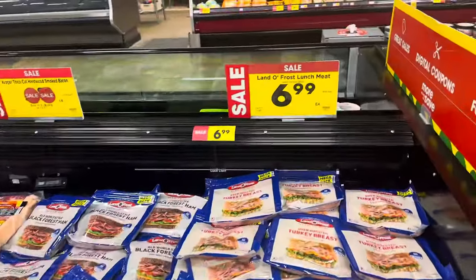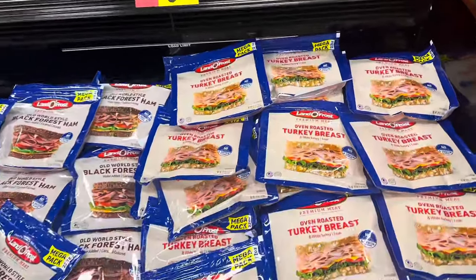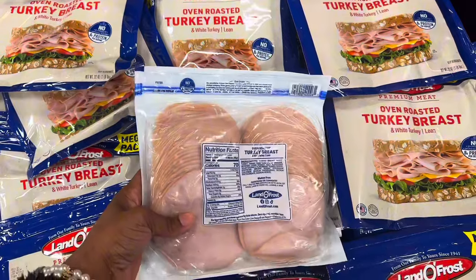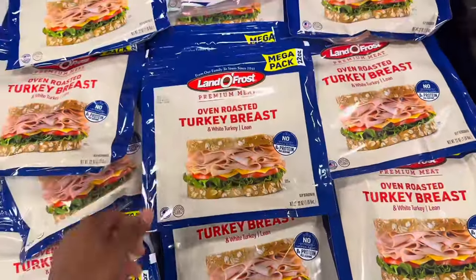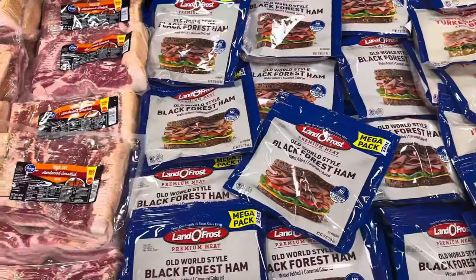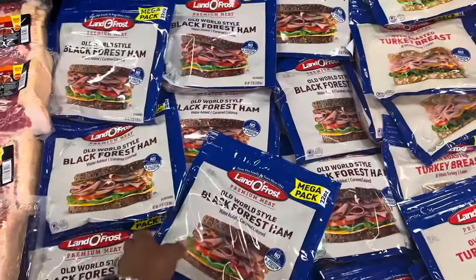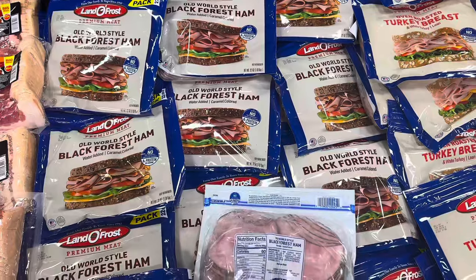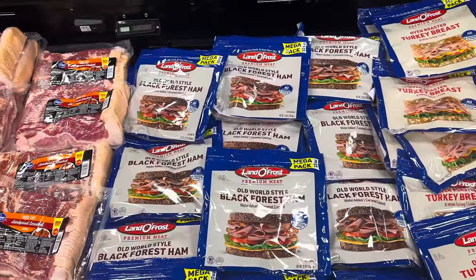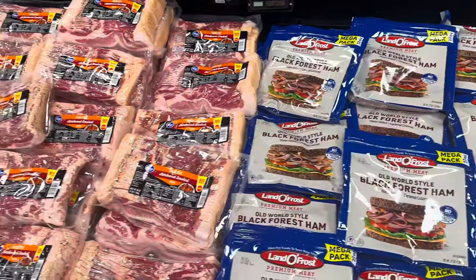They have Land O'Frost lunch meat, $6.99 for this. This is a pretty big pack. This is a mega pack. So those are oven roasted turkey breasts, $6.99. They also have Black Forest ham. These are $6.99 as well. I think that might be a good deal for those, but I don't need any sandwich meat.